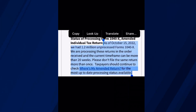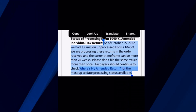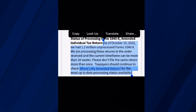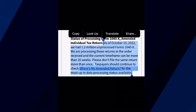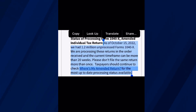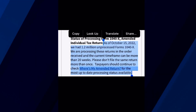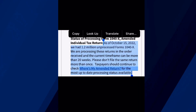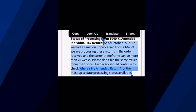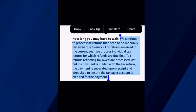Now, the amended tax returns are at 1.2 million on process forms 1040X, and they are taking more than the normal 20 weeks. You can check the status of your amended tax return on the Where Is My Amended Return tool, which is different than the Where Is My Refund tool for the regular tax refunds.